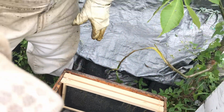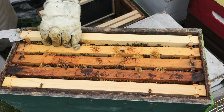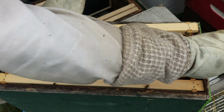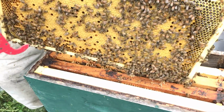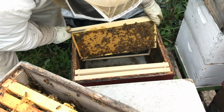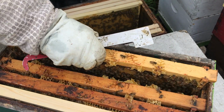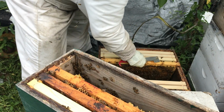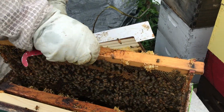You can film this, John. Use the hook. Nice frame of brood. Another nice emerging frame of brood. Means that we filled up this hive with brood. Reared some pretty nice queens from this batch.